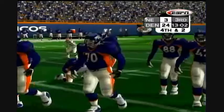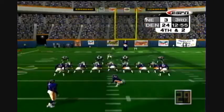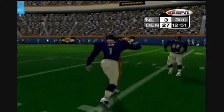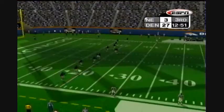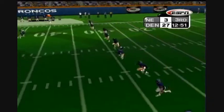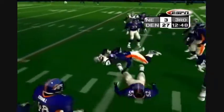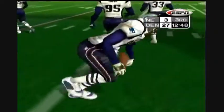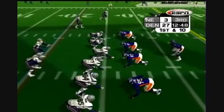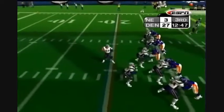A 36-yard field goal attempt by Ely. Going left. It's good. That's his second field goal of the game. The Patriots back to receive the kick. Here's the kick. Breaks the tackle. First and 10. Set. The quarterback looks to pass.